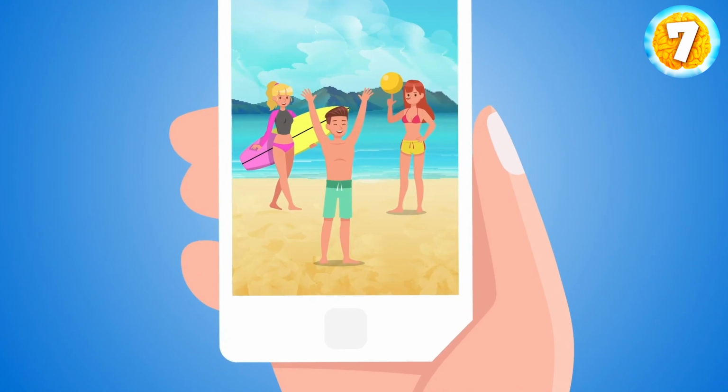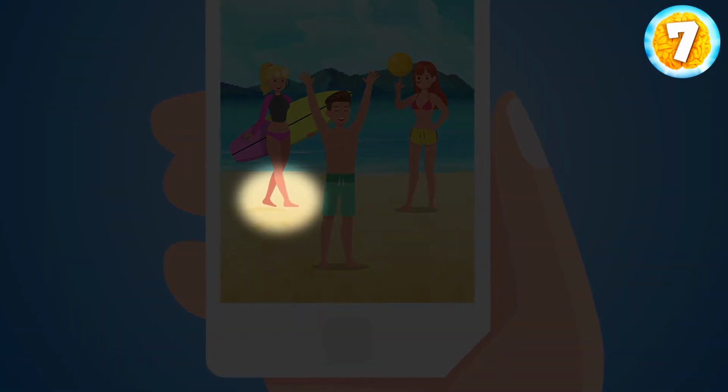It's all about the shadows. They all look natural, except this one.